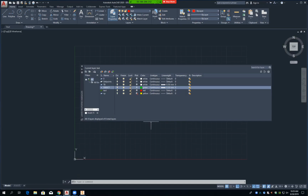Now we will periodically create a new layer or a new type of drawing. So what you'll have to do is go back into your template file, create that, and save it off on your template file so you'll never have to create it again after that. Okay? So let's create a new layer. So that's one of our four.